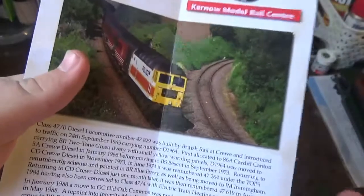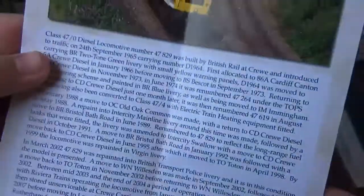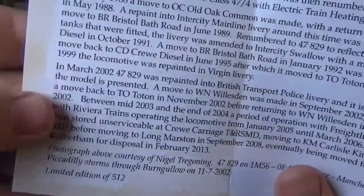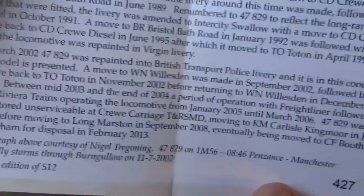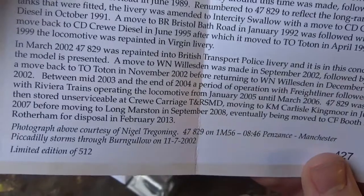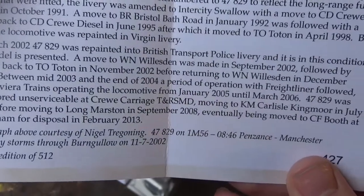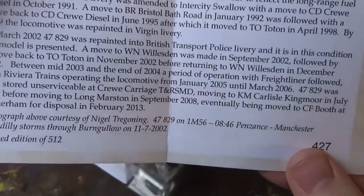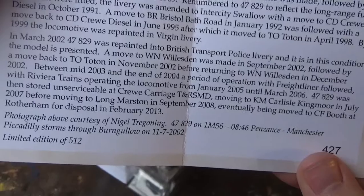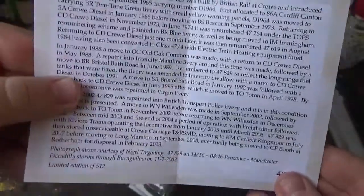But it was an ex-Virgin Trains 47 at the time when it went into this livery. That's a very nice photo, and then you've got some brief history of the Class 47, including this particular one, where it was painted into this livery in 2002. So you can pause and read that if you want to. I'm not going to stop you. I was just reading the brief history then.